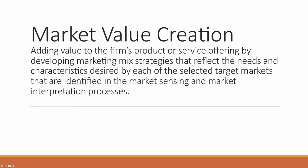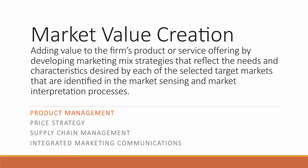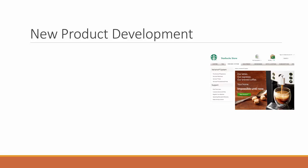Continue with our discussion of market value creation, specifically the product management aspect of that. One aspect of product management is to develop new products. Starbucks came out with a machine to compete with the Keurig coffee machine recently. The thing of it is, not all new products are totally new. Some of them are what we would call copies of competitor products.